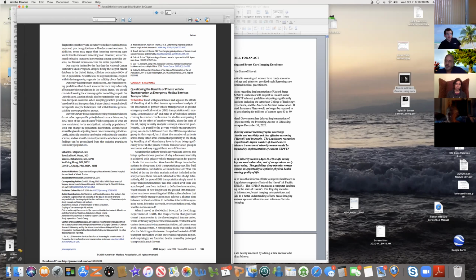Zara, in her recent published article, pointed out that there are racial disparities in how screening regimens are applied. This has been in the medical literature for 15 to 20 years, and the response has been basically crickets.